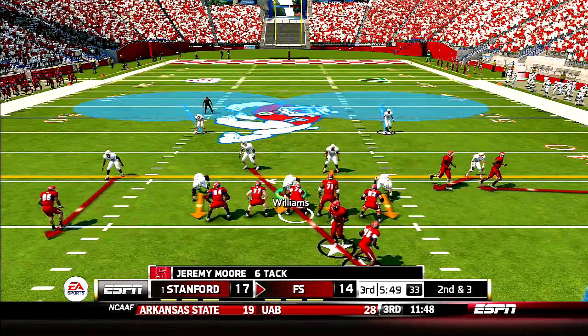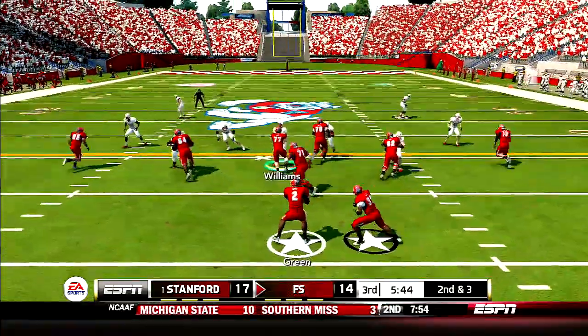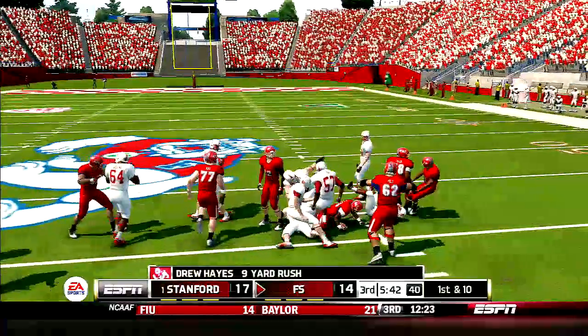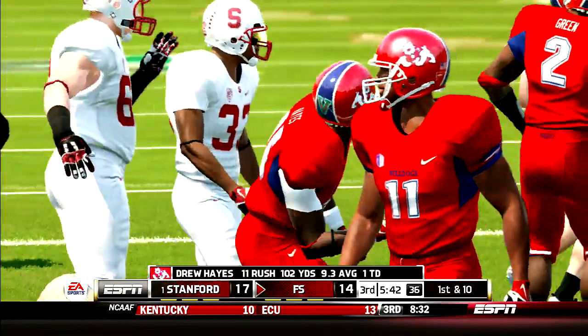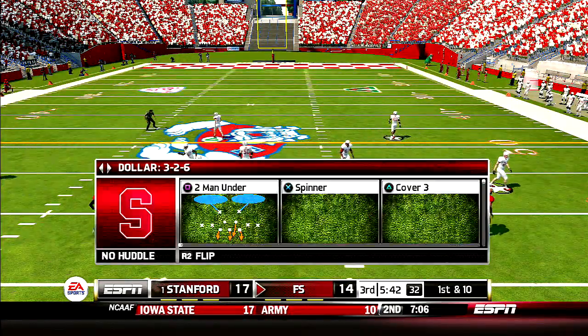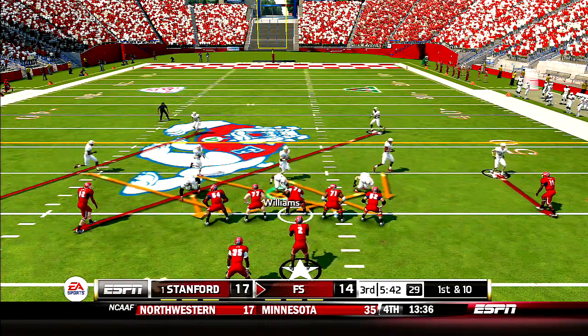Green now calling a no huddle here, and we'll see what he's going to try to do this time around. 2nd and 3. Hayes is going to get the football here. Hayes gets the football and gets enough there, of course, for a first, as he gets 9 on the carry. He's around 102 yards for the day. Of course, a touchdown there for him. As we go now to a new set of downs here.